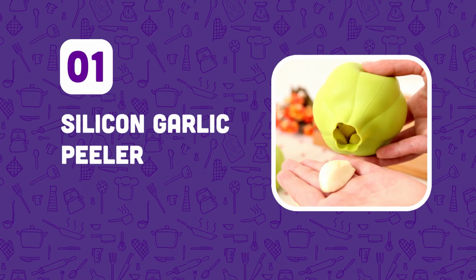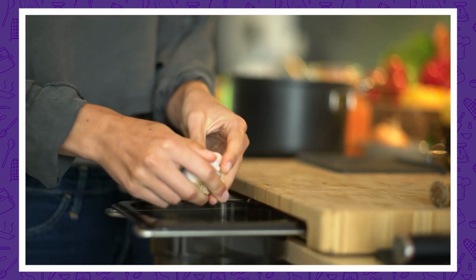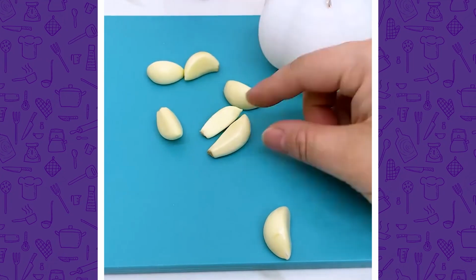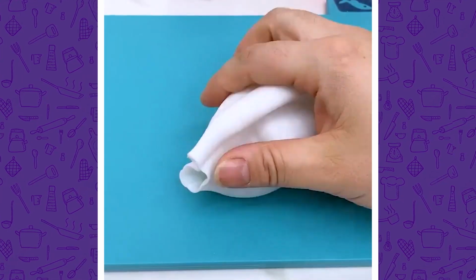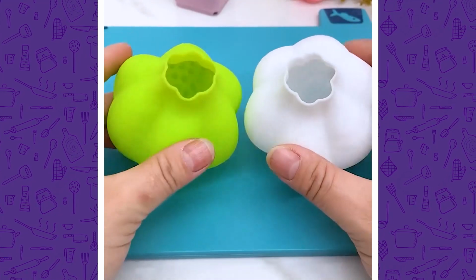Number 1. Silicone Garlic Peeler. Are you tired of using a knife or getting your hands stinky while peeling garlic? With this garlic peeler, you can peel garlic in seconds without the mess. Simply place a clove of garlic inside the silicone tube and roll it back and forth with your hand. The skin will effortlessly slip off, leaving you with perfectly peeled garlic every time.